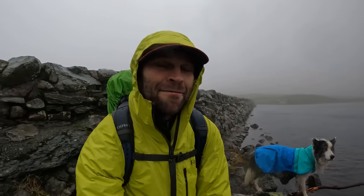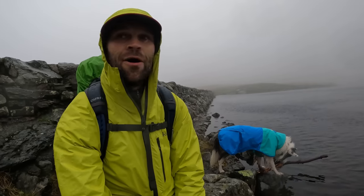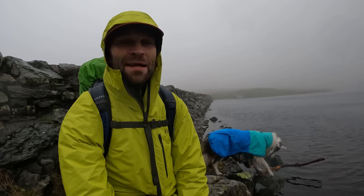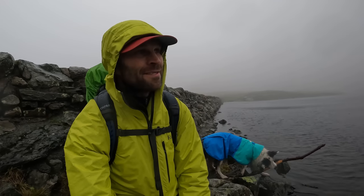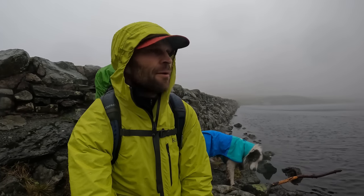We're back at the tarn after an epic adventure from start to finish, the whole lot. And yes, it has been uncomfortable at times. Obviously, when you are trying to sleep in a tent that's rattling around and you've got all the rain battering you as you're walking back down the mountain, but it is all part of it. And me and Blue thriving it.